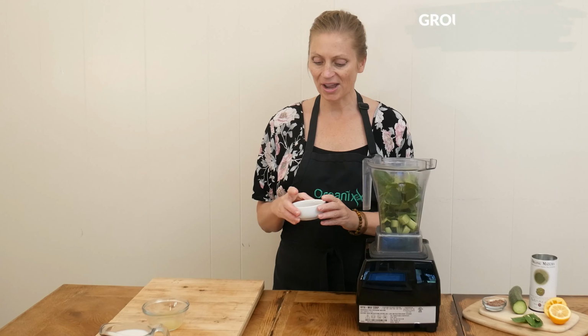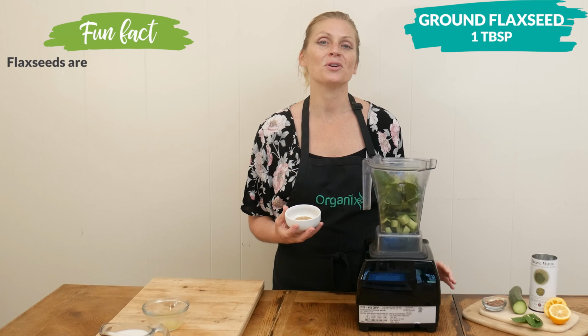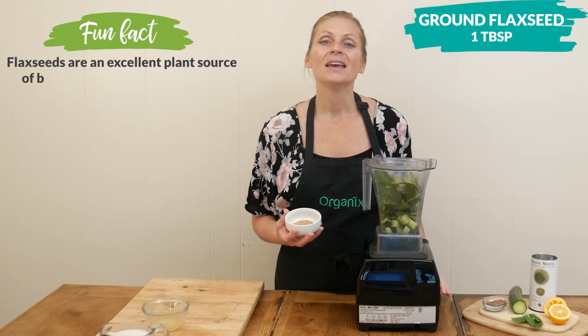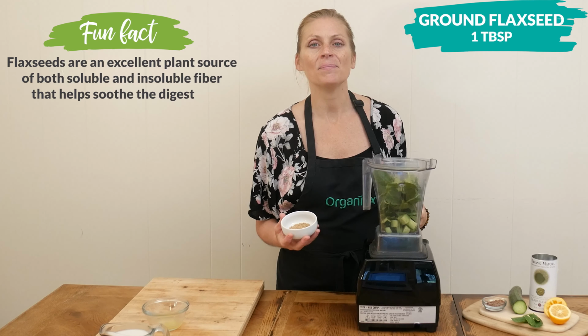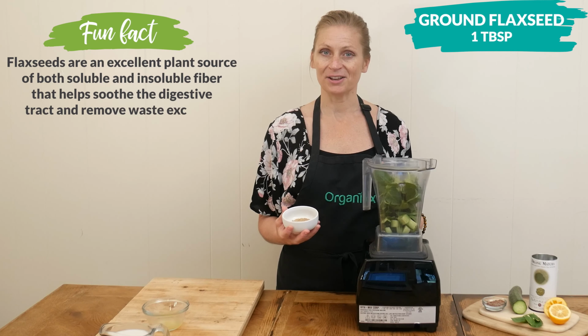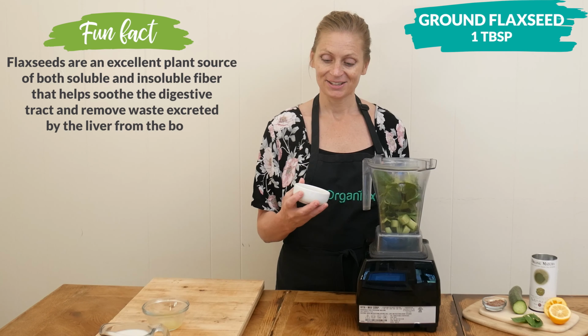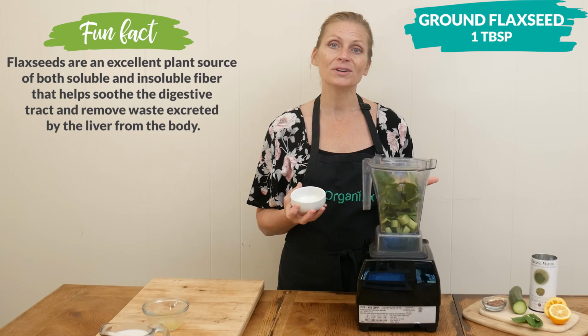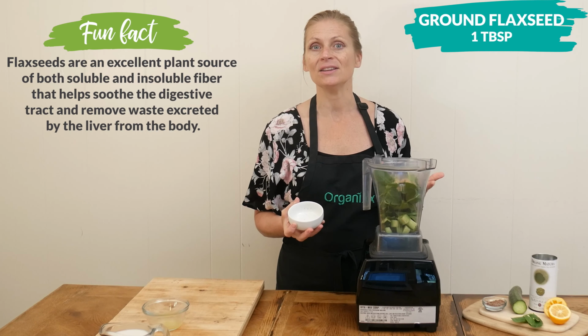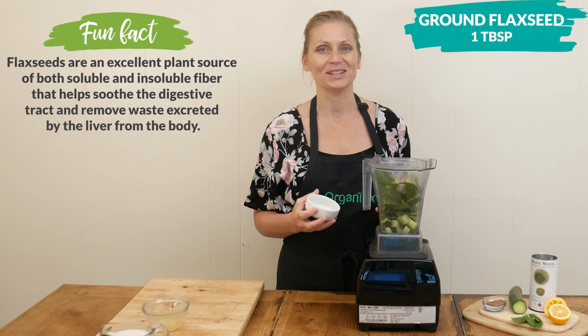1 tablespoon of ground up flaxseed, which is rich in omega-3 fatty acids that helps keep you feeling full. It also contains a compound that helps in the functioning of cells in burning fat. So good. You could also substitute this with olive oil, MCT oil, and even coconut oil. All of those are really great.